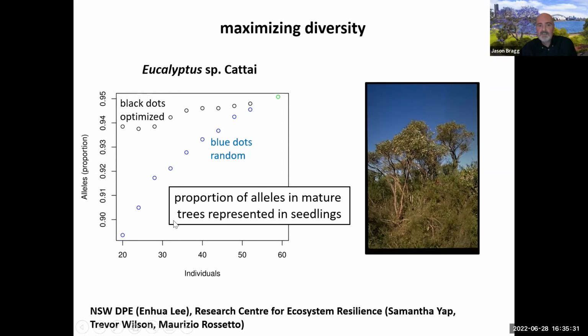That's shown in the plot that you see here. We have different possible candidate collections shown along the x-axis, with different numbers of individuals. On the y-axis, we see the proportions of alleles that we were able to capture. We did this as an exercise just to see how well our optimization methods were working. In the black dots, we see populations that we'd chosen on the basis of an optimization similar to the one that I just showed you. In the blue dots, we see the mean of, I think it was, 100 random draws from the same set of starting individuals.